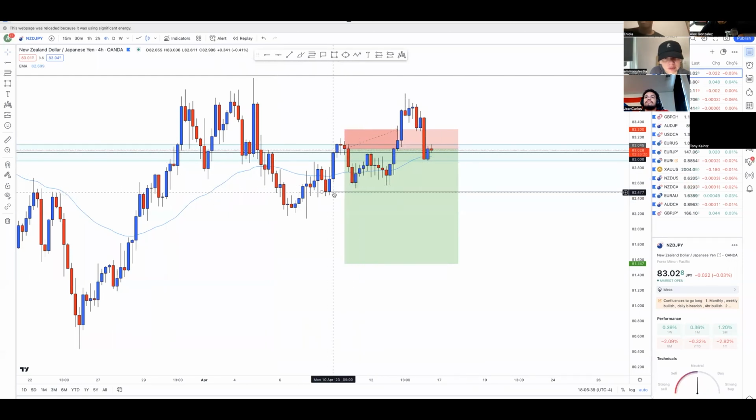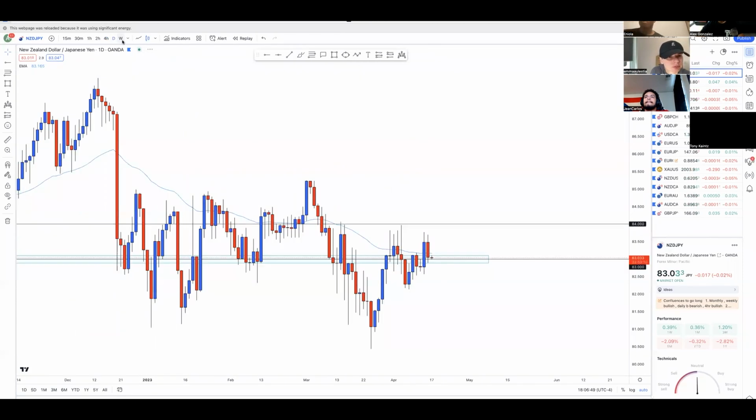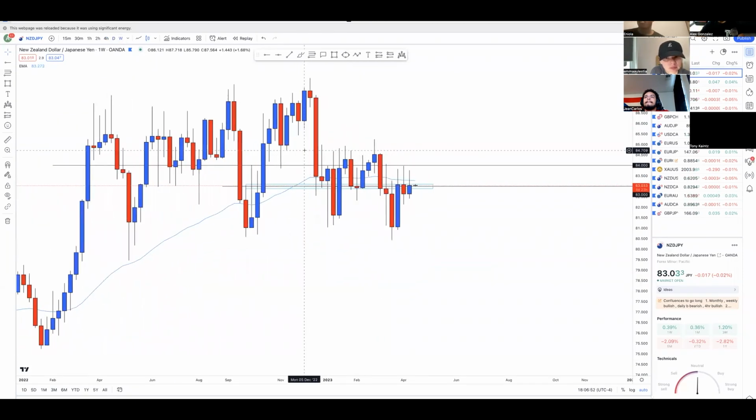It is what it is, right? We move on to the next trade. And notice the importance of these zones. Whenever we're under, it gets respected, and whenever we're above, we're clearly respecting it as well. For this week, I am still interested in it.